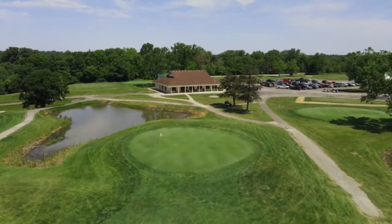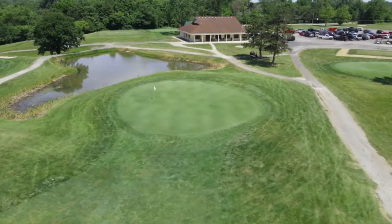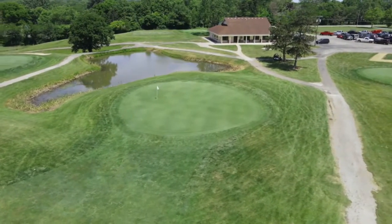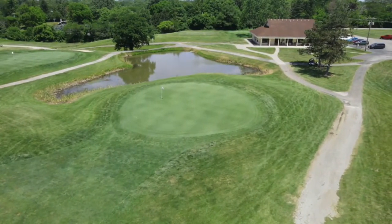I know that once you get to the green, this one's got a little more undulation in it? Yeah, it slopes quite a bit from front to back. Gotcha. Well, hopefully if I'm laying two on this green, I'll think about that when I'm playing here in a week or so.